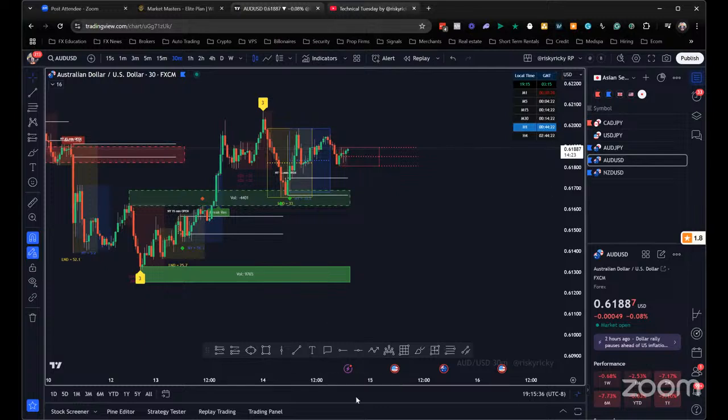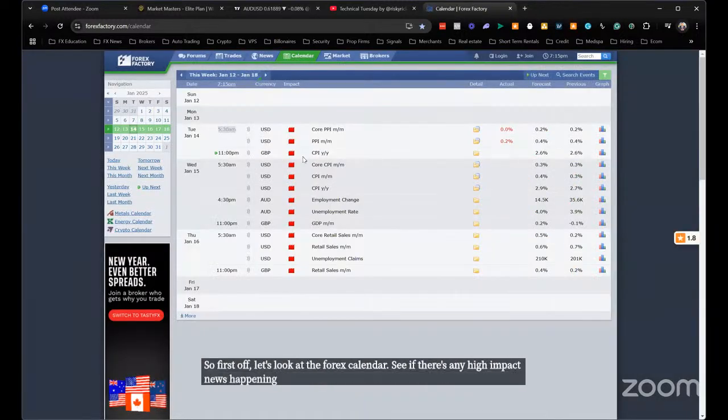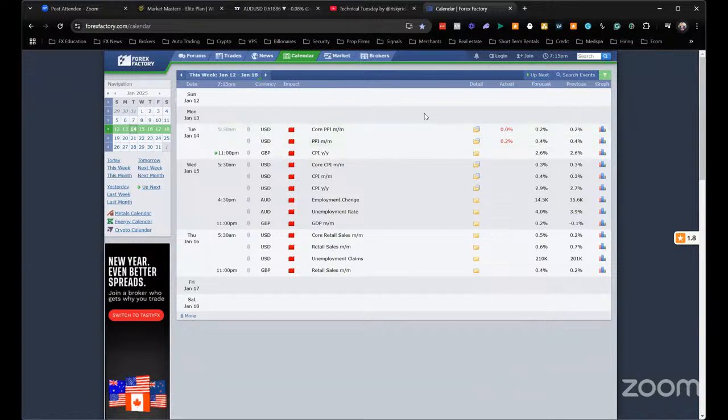Let's get started here. First off, let's look at the Forex calendar, see if there's any high impact news happening. This morning there was for the USD, it was negative for the dollar, which caused stocks to drop. No, sorry, this is for the PPI. It was positive on the dollar. Yeah, so we have GBP CPI.